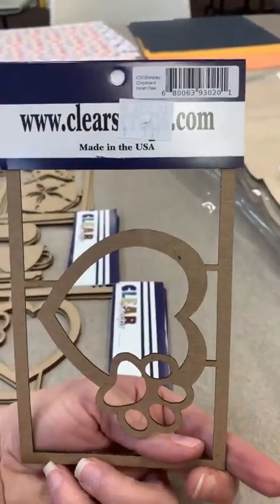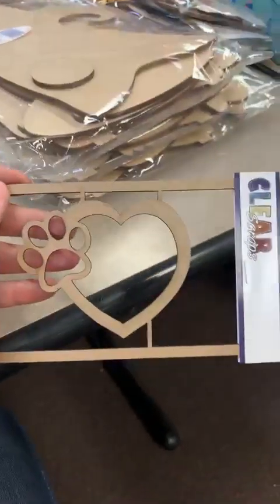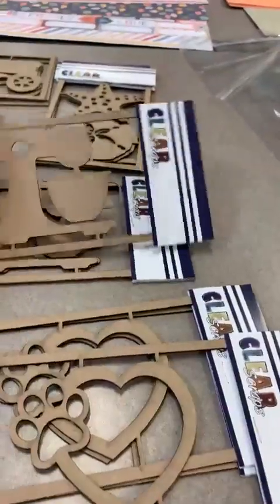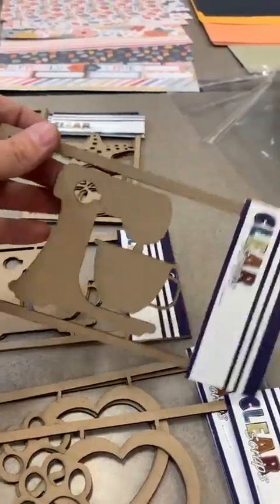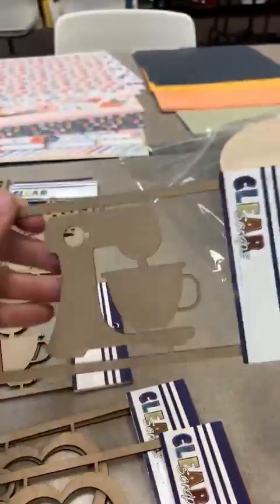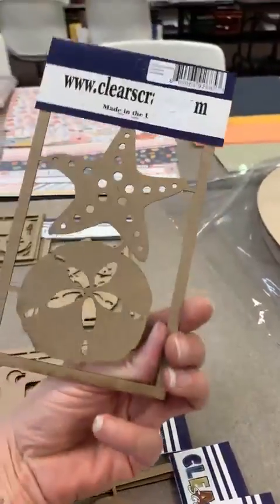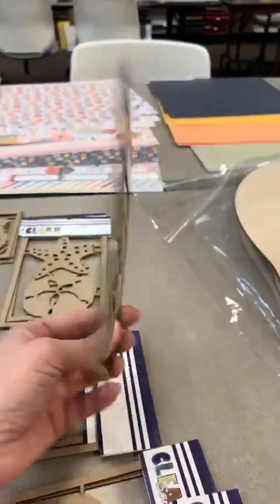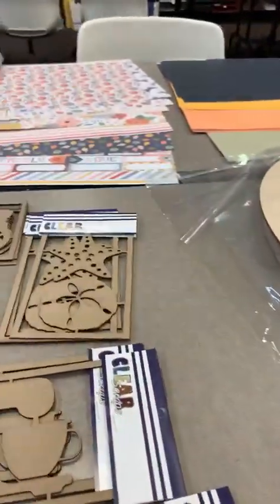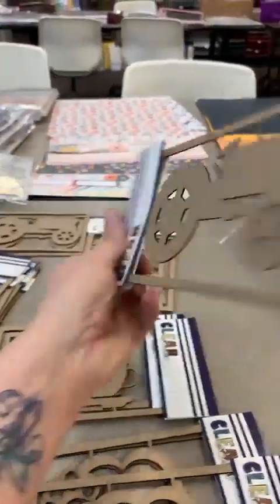Good times. This one here is chipboard heart paw. So you can see that a little better. This one here's another great one. My friend Stacy Williams needs this one. She's an uber baker. This is chipboard mixer. All right, here, if you got beach pictures, chipboard sand dollar. And finally, this one here, chipboard tractor.